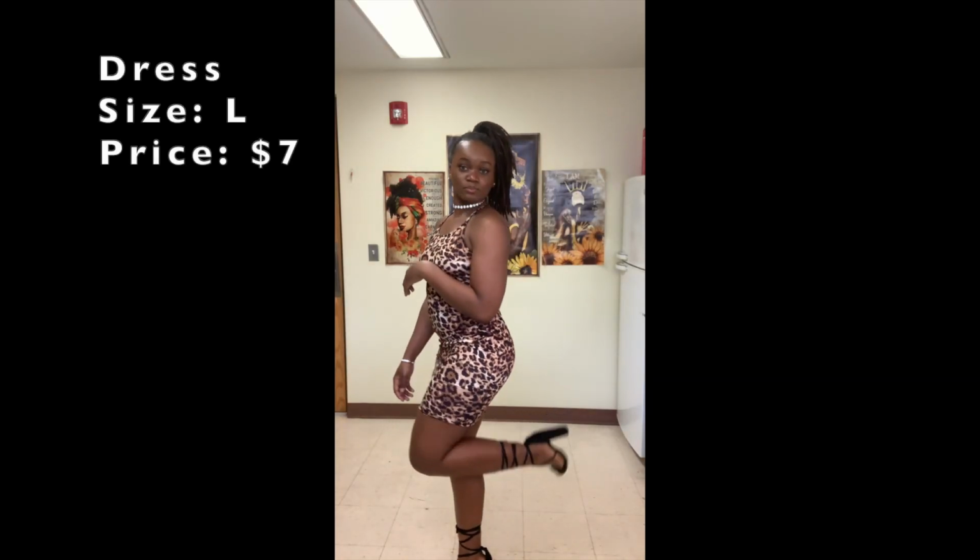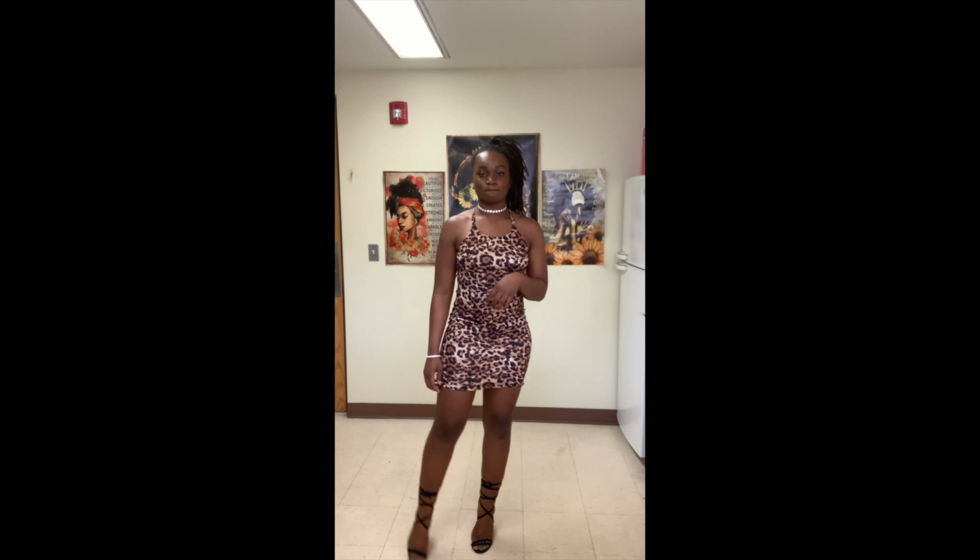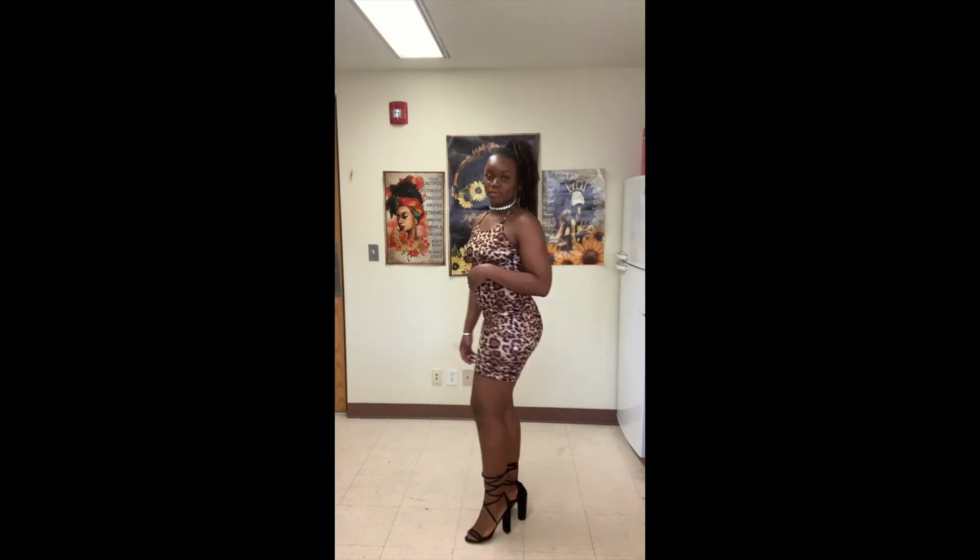This dress is very simple yet mesmerizing. I feel like anyone who wears this dress will just simply stand out in a crowd.